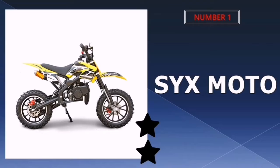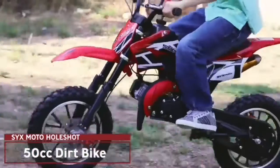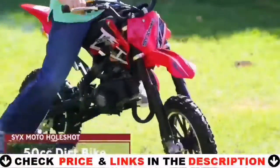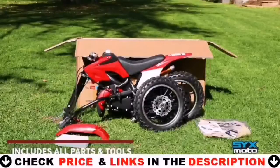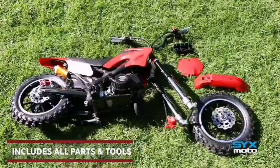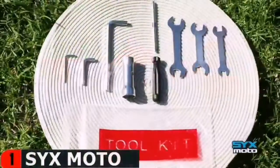Our number one pick is 6moto Kids Mini Dirt Bike. This bike comes with a 49cc engine that will soar through any road with ease. The bike has rear suspension that provides a comfortable ride while racing through the unknown. A front and back brake disc will help you brake whenever you wish.